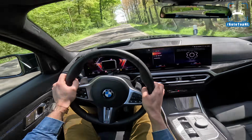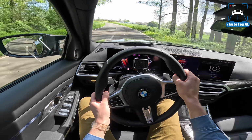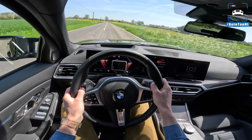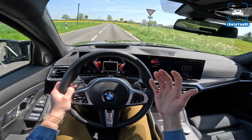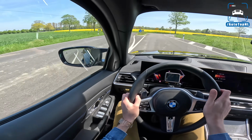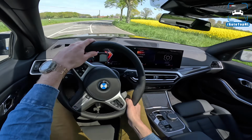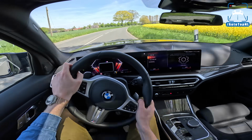Handling wise though, it is such a capable car. The steering is a bit dead around the center, but as soon as you just really turn it in, it goes where you expect it to go, and that is the most important thing. It could do with a little bit more feel, but you know, which car still has that nowadays?